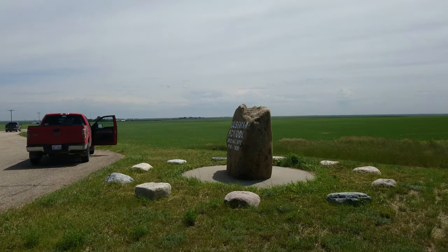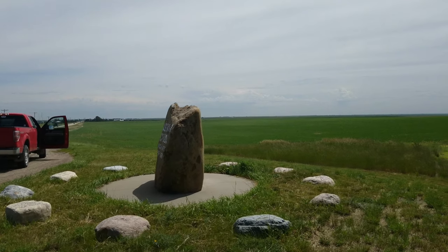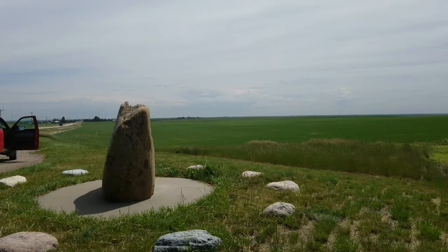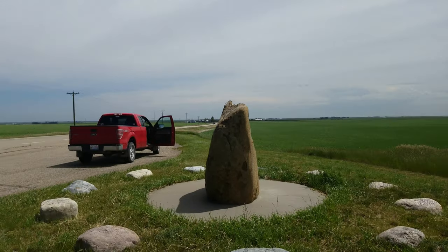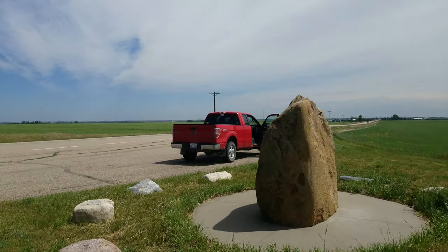Not the quietest place we've been on this trip because we're right beside a fairly major road. I mean, major at least for this area. But nonetheless, always cool to visit these old places.